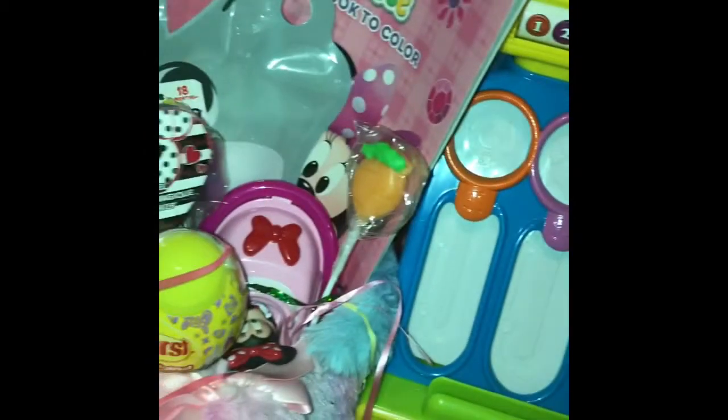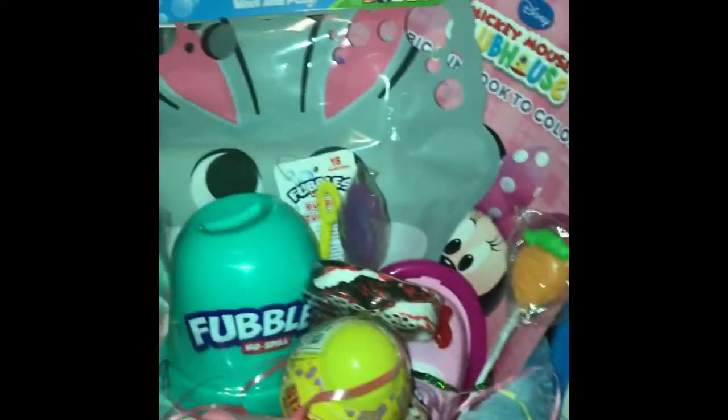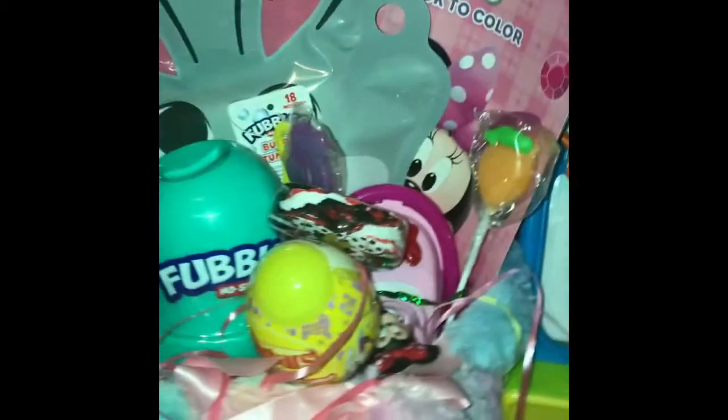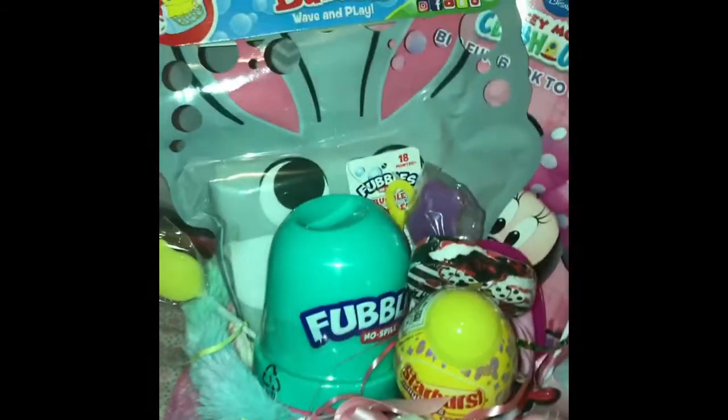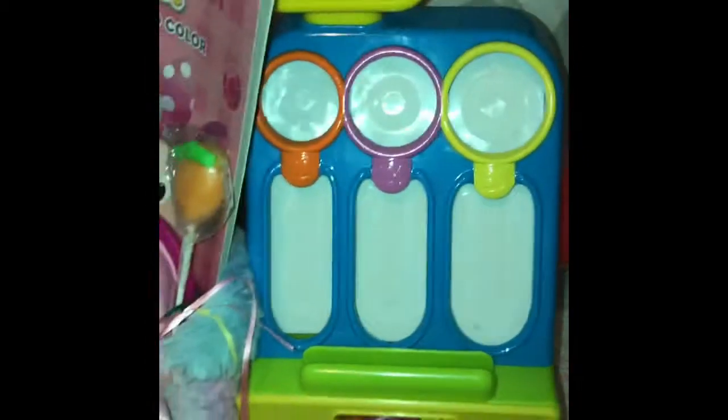And some lollipops around, a glove of bubble, a Minnie Mouse coloring book, and a Minnie Mouse little toy that she can play with in the bathtub. And then on the side, you see a mini cash register.